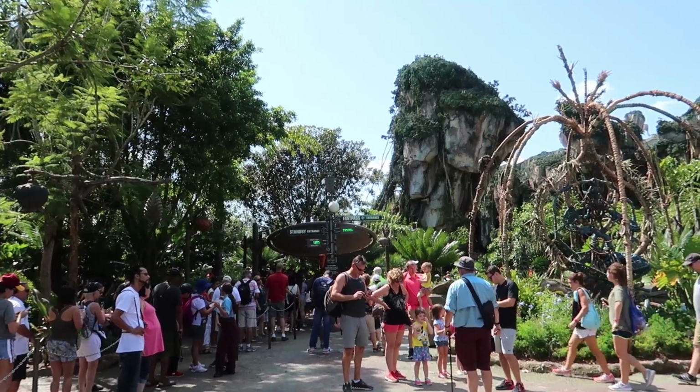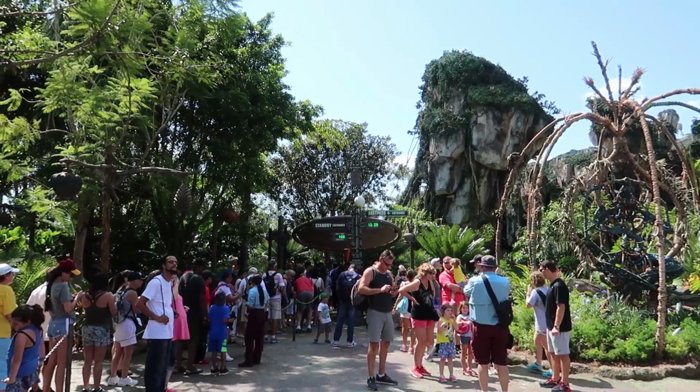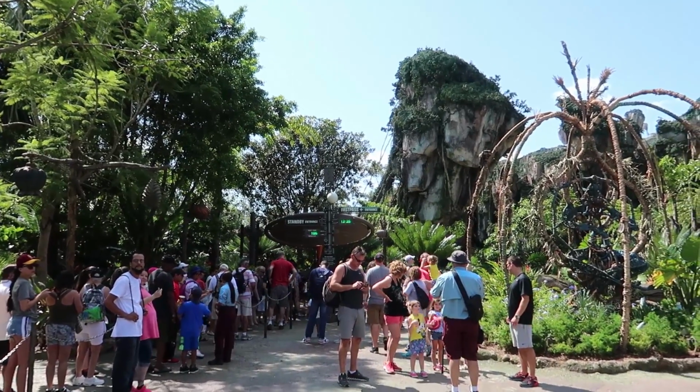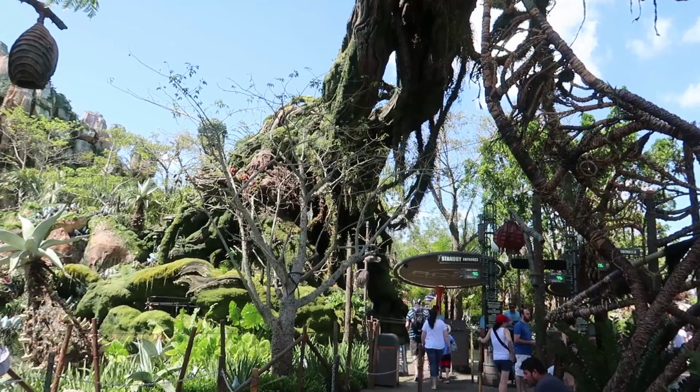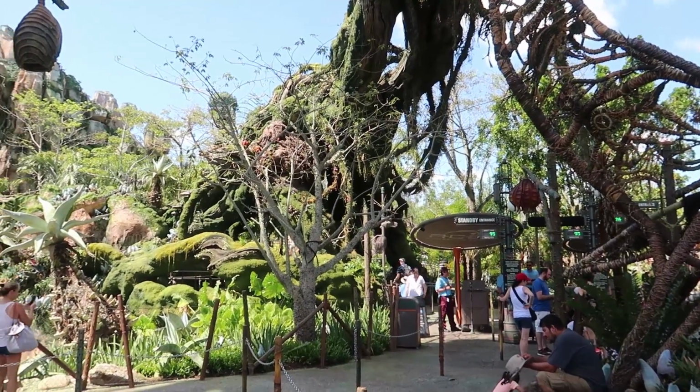So you guys know that I like to show wait times just to see what the crowd levels are like. And these are gonna be the two most popular rides. So, Navi River Journey right now, 105-minute wait. Here's something that's interesting. Flight of Passage is actually a shorter wait. It's a 95-minute wait. Huh.